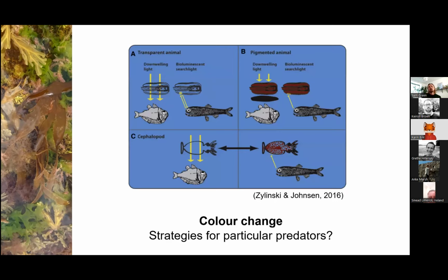And transparency can have some interesting interactions with adaptations like color change as well, particularly in deeper water. So lots of predators look up and look for silhouettes in the water column above them. And so transparency is really effective against downwelling light. Whereas if you were heavily pigmented, you would cast a shadow and you'd be easier to spot.